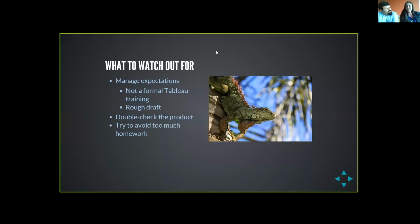It's always interesting to see what the product owner actually brings back to you that second session. Yeah, because they'll be working on it. And they'll review it with their boss or other people that are going to be using the dashboard.